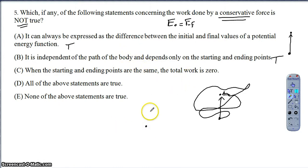Again, if you were to go around in a circle or do whatever path you may want, if you ended right back where you started, then because it's a conservative force, the net work would be 0, right? If it was a non-conservative force, we would have lost energy along the way due to friction. But if it's a conservative force, the net work would be 0. So all 3 of those are true. So the first 3 are true, so then D, all of the above statements, is true as well.